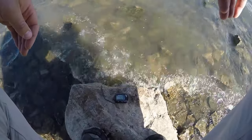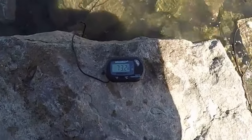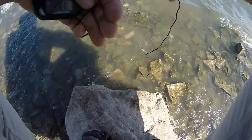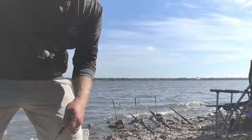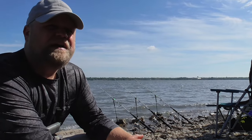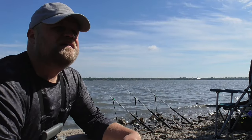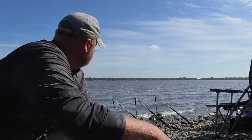Yeah, so 73.2 in the water right here, so we're over 70. It's got to be right around 70 out there, so it's hard to know if the spawn's probably still happening as far as the females' role in that. But like I said, I caught a big female breeder channel cat yesterday. I just had another big fish on the line. I don't know what that was though. So hopefully I can catch another one, and we'll see if it's a male or a female, and see what my theory says.